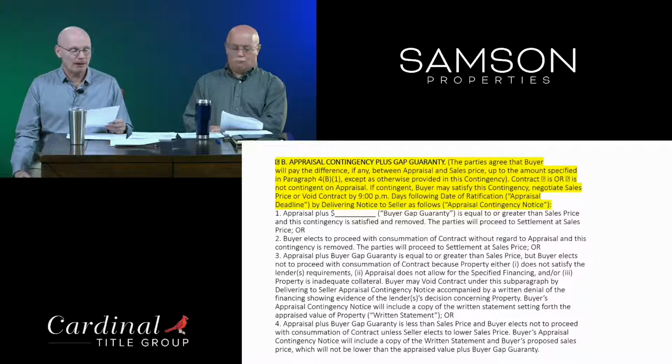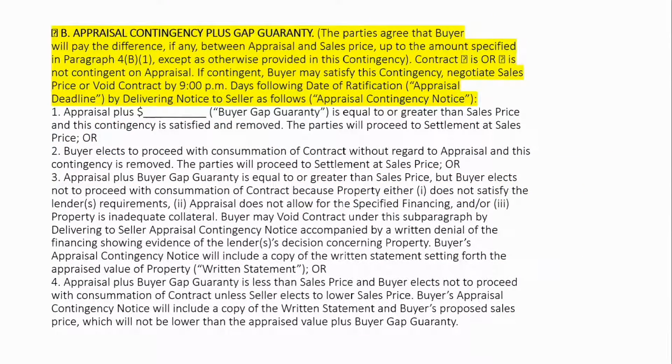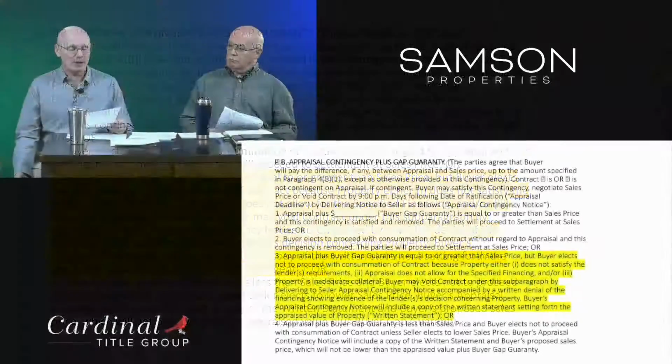So number 2 is the buyer elects to proceed with consummation of the contract without regard to the appraisal, and this contingency is removed. So this would be the case where you did a $50,000 escalation gap, but it is contingent on an appraisal, right? It still has to appraise at $400,000, but say it only appraised at $390,000. Your buyer still wants it and has the additional cash to go to settlement, so they would be okay with that, and then they would send over the appropriate appraisal notice in order to proceed with the contract.